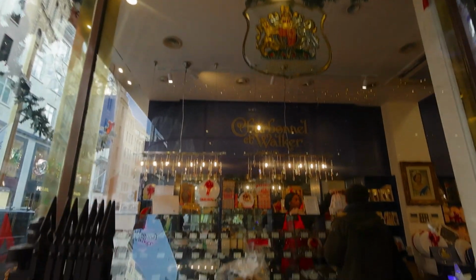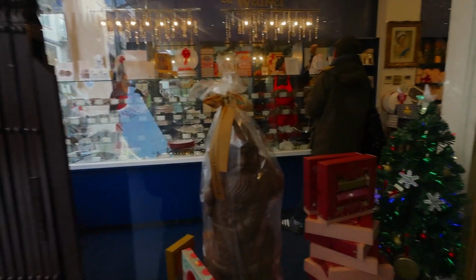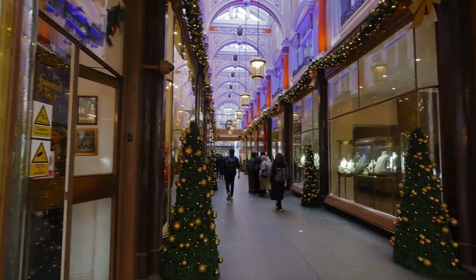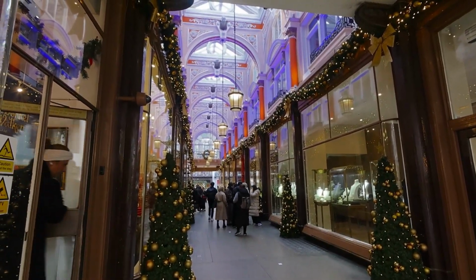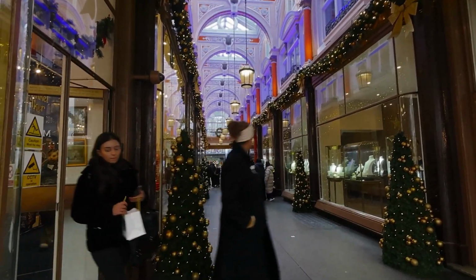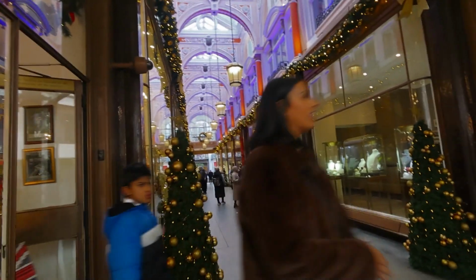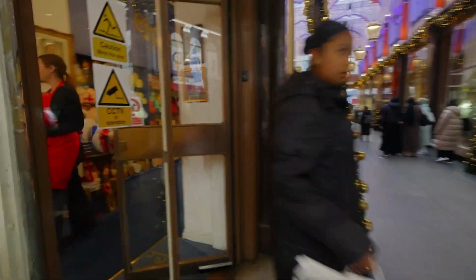Charbonnel & Walker, my favorite chocolate shop. I always come here for my Christmas chocolates. It's situated in the Royal Arcade, which is certainly worth a visit. It's the oldest shopping arcade in London, in Mayfair, and it was completed in 1880. So beautiful and so dressed up for Christmas.